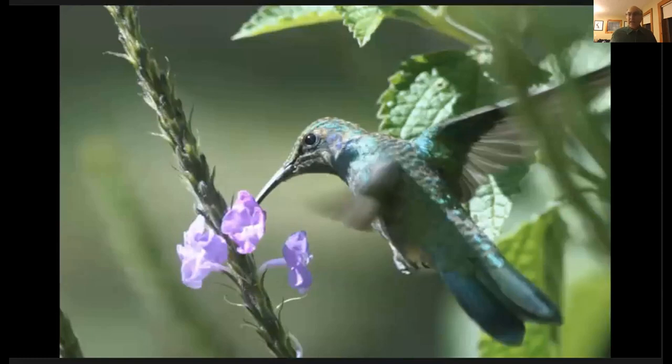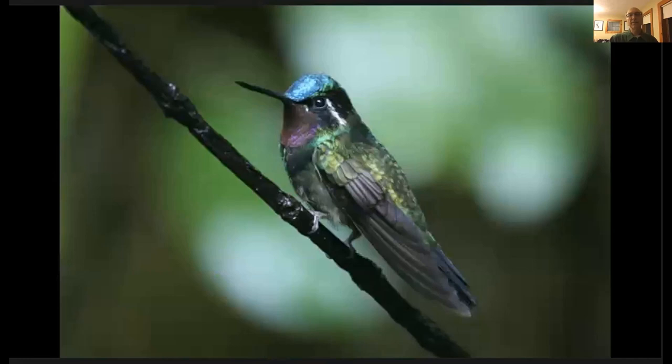Hummingbirds are the bane of bird watching. If you think you're going to go down and learn your hummingbirds very quickly, I've got news for you. You've got 50 species to work on in Costa Rica, and they are not easy to tell apart. As far as I can tell, this is a lesser violetear. This was formerly in a species that was grouped together and has just been separated. And the really long bill helps it get into some of these flowers.